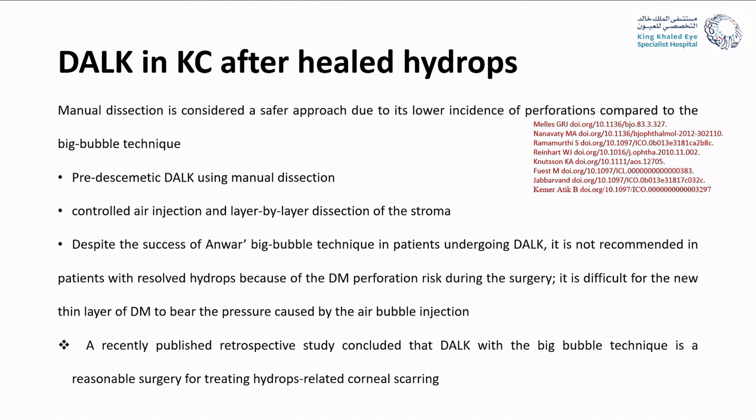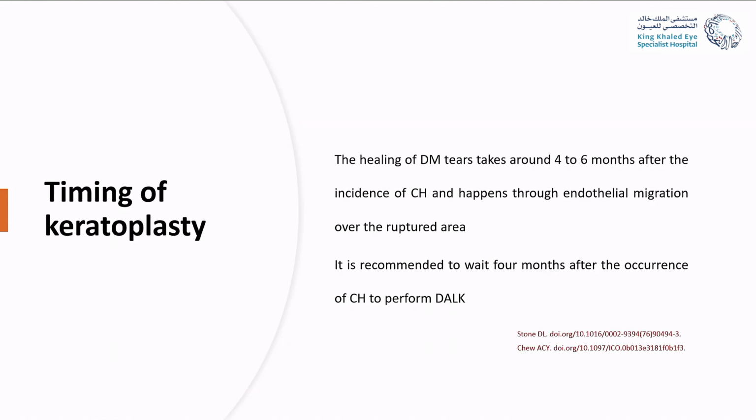We don't prefer to do the big bubble technique because with the pressure of the air or gas injection, the Descemet membrane may not bear the air bubble injection. However, a recently published report showed success with the big bubble technique in cases who had hydrops previously. When to do the keratoplasty? Classically, between 4 to 6 months.